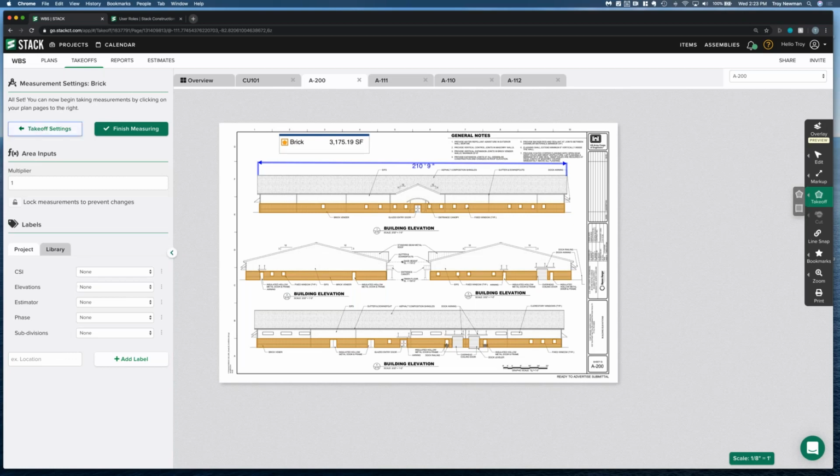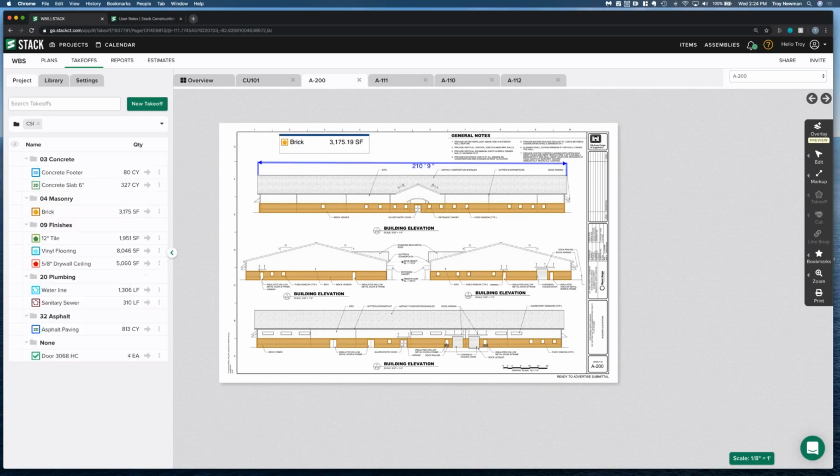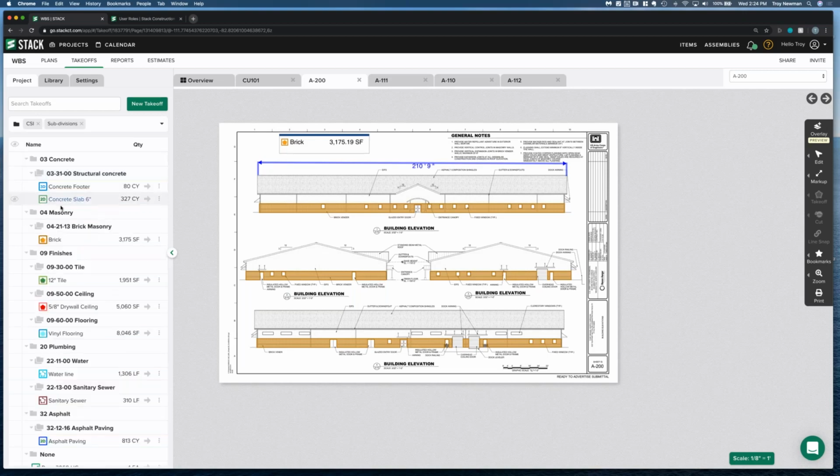But one of the advantages, just right off the bat, is that you can group your takeoffs here by any of your label groups. So I can go right here and say, I want to group my takeoffs by my CSI label. It's a great, visual way to have a better understanding of your breakdown here. I could also add my subdivisions. So I can see, yeah, here we are. It's adding structure to this left-hand panel, which is just a beautiful thing.